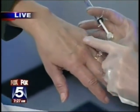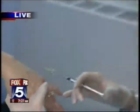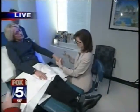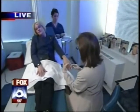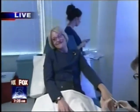So we just basically go up and down. I've already done 3 little injections. Oh, you've already done some here. Just 3 right here. Wow. And you've already numbed it too. Everybody probably missed that earlier. We did. We used some topical numbing.